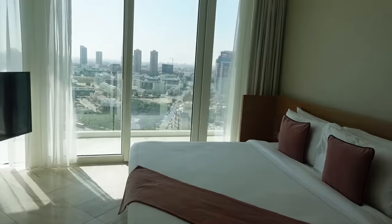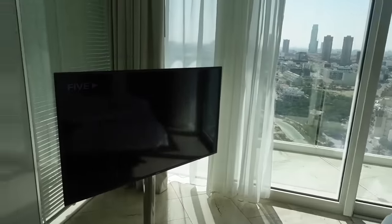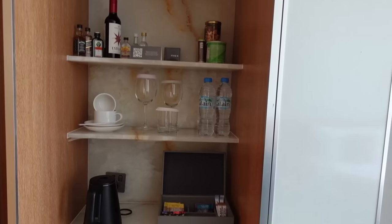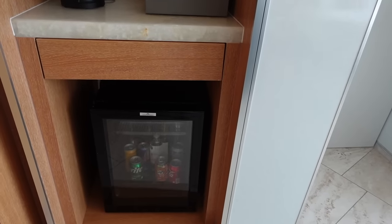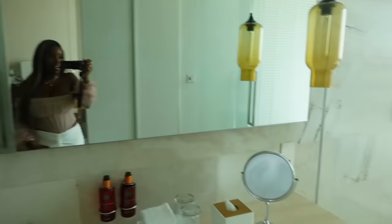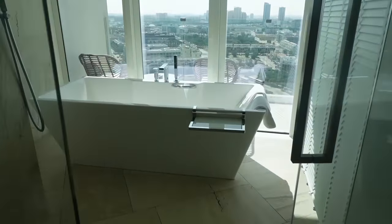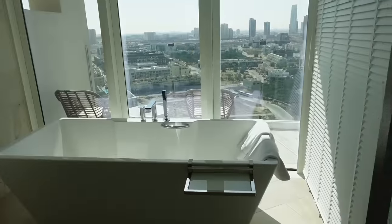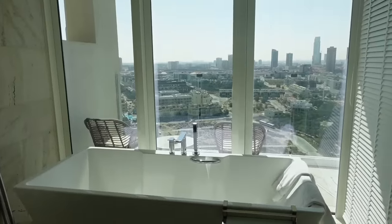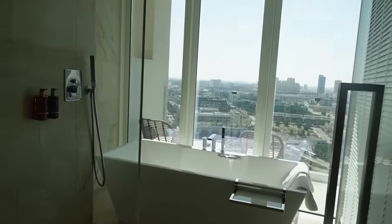It's really cute. It's got this nice view and a balcony as well. TV, water station, and some drinks as well. And a mini bar as well. This is the bathroom as well. This is the moment. This bathtub is so nice. Imagine just having a bubble bath with this view, especially at night. I just feel like, wow, stunning. The lighting is so nice in here as well.